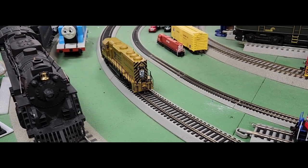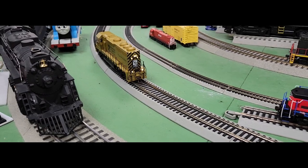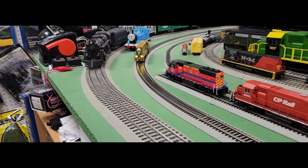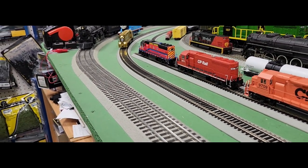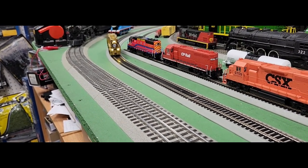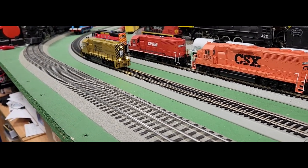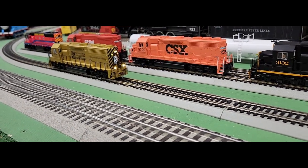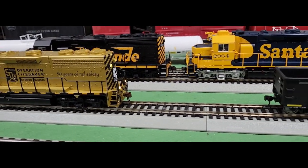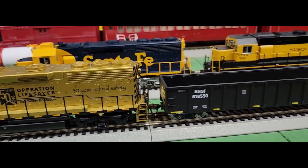Back her up. Pick up some railguns while we're here. Well done.